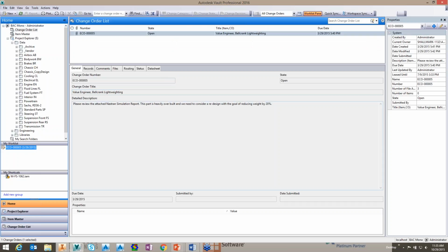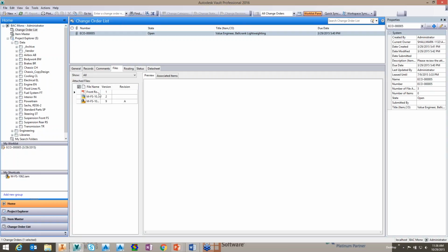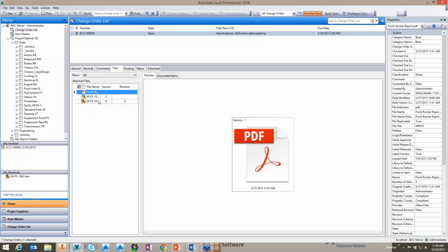It says, please review the attached Nastran simulation report. That's a PDF file that has been attached to this ECO. This part is heavily overbuilt, and we need to consider a redesign with the goal of reducing weight by 20%. So that's what we're needing to do. If we want to go and take a look at the file that's been referenced here, we'll go over to Files, and we can see that there are some attached files.